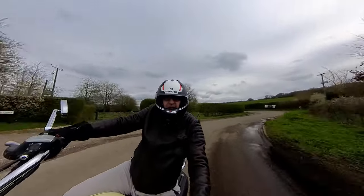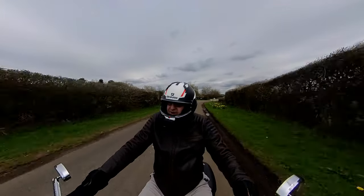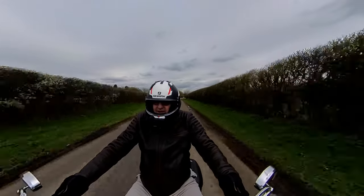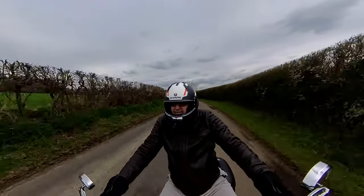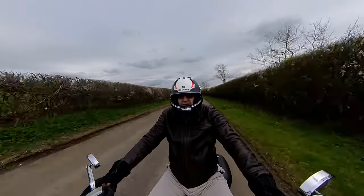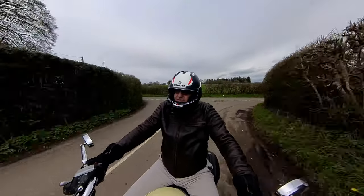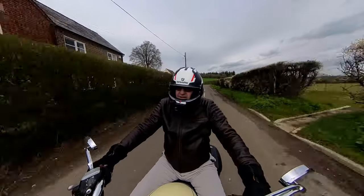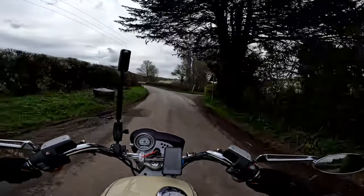So yeah, today we are going on a little trip around the North Wessex Down, and we're going to head to Winton Mill, which I believe they're open till about 2 o'clock, and after that we're going to head to the Crofton steam engines, which is near the Avon and Kennet Canal, which is just next to the Winton Mill.